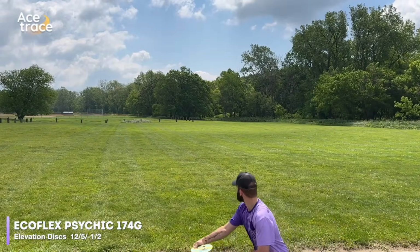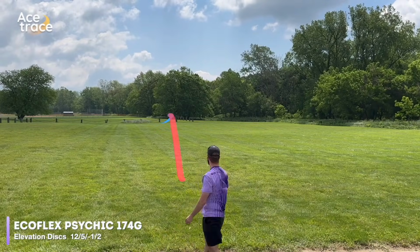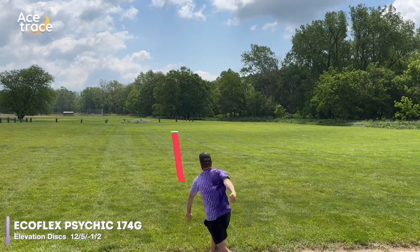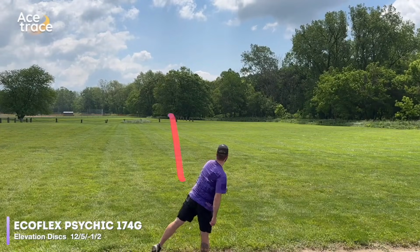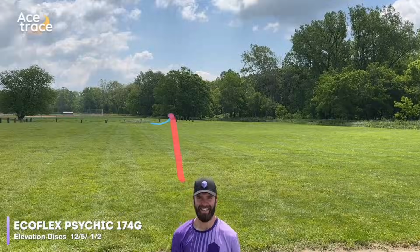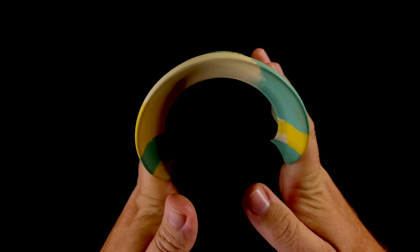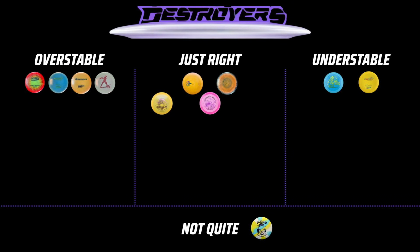Impressively though, Josh managed to pull off a great shot on his second attempt, and while it came out a bit low, it drifts a bit before gently fading, resulting in one of the straightest, but also one of the shortest shots of the day at just over 300 feet. The Psychic is tough to get used to, and I don't think I can say it flies like any Destroyer, so it's going to go in this new category, not quite.